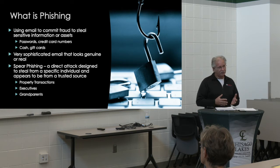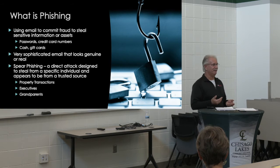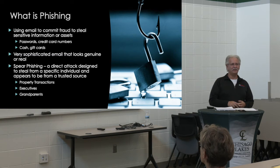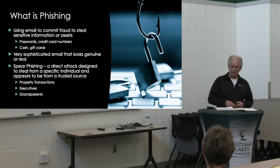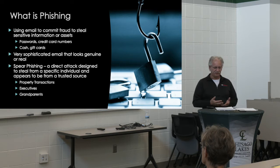People aren't the only ones that do this. Facebook and Google were scammed out of $100 million between 2013 and 2015 by some guy from Lithuania who was sending them invoices, and they were phony, every last one of them, and they paid them. It took a while for them to catch it. So it's easy to get bamboozled by these messages.